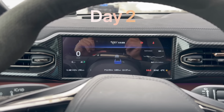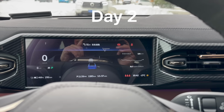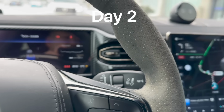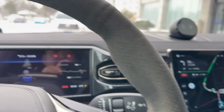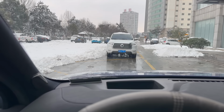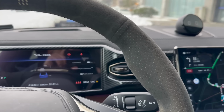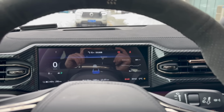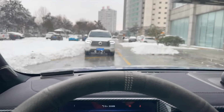It is currently day 2. We got 291 kilometers of range left, 124 actual range, and we are about 128 kilometers from the next swap station. The snow has melted off the car by turning on the AC, and you know, we're gonna be driving with AC on at max speed, 120 kilometers per hour. So it's a pretty nice day. Let's get going.